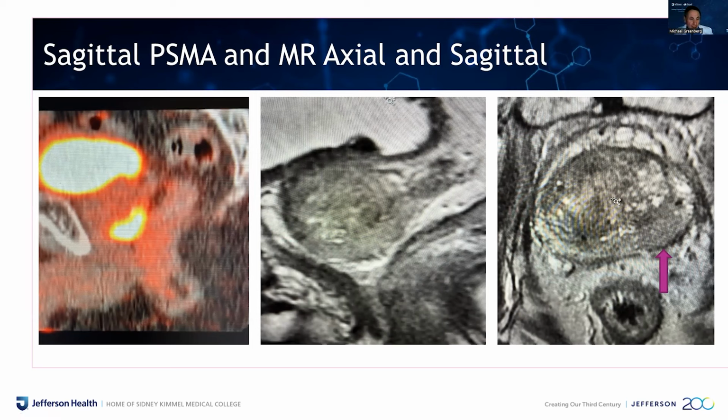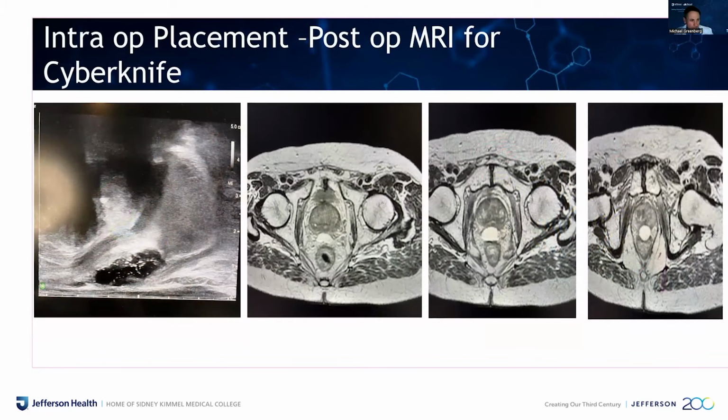And you can see where the rectum is and where the prostate is. So this is an intra-op picture where you can see the gel. This is an ultrasound. So these are done with transrectal ultrasound for real-time imaging during placement. The whole procedure takes 20 to 25 minutes. So we got excellent separation despite the previous radiation of almost 8,000 centigrade. And this is the gel.